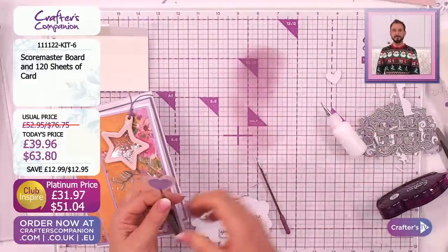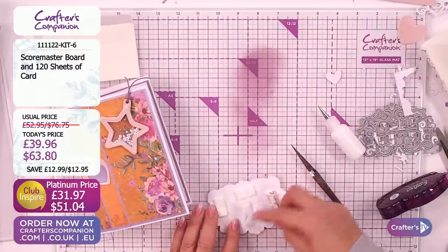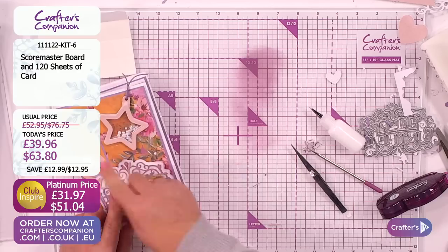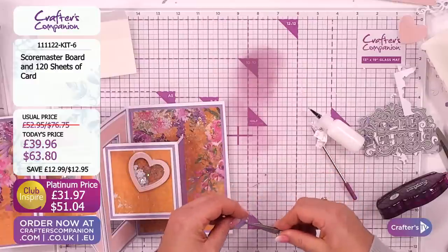There we go. Right, and I'm going to pop this on. Those are just some of the hearts that we did. And then I'm going to pop these on to here, and then we can pop our sentiment on. So I've just put my hearts that they come under here. And then I have to tell you what I haven't done. We might not get time, and I'll show you the finished one.